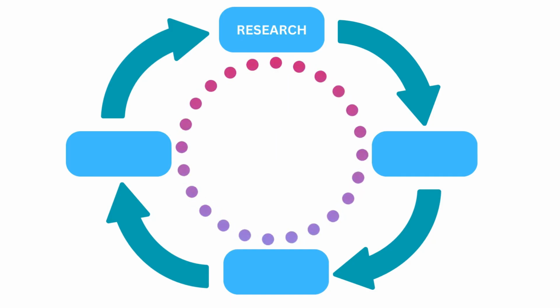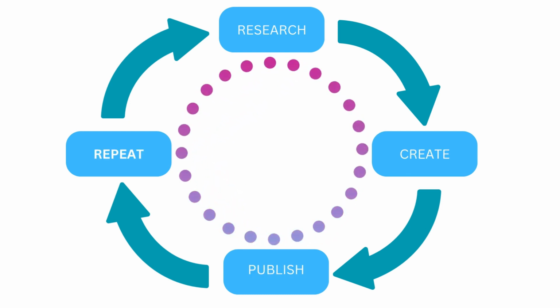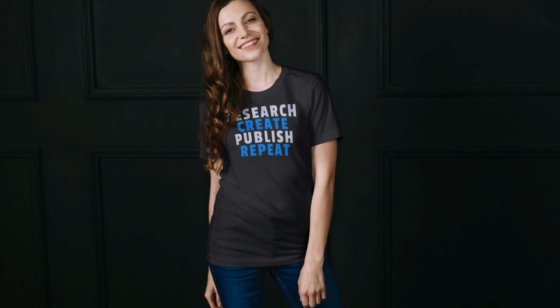So just keep the 4 steps going. Research, create, publish, and repeat. Remember, each step requires time, effort, and dedication. Stay consistent, learn from your experiences, and adapt your approach as needed. Best of luck with your Kindle Direct Publishing journey.